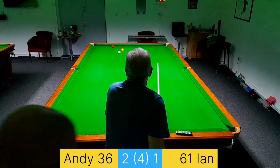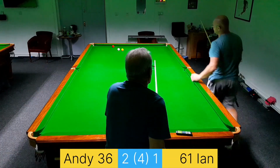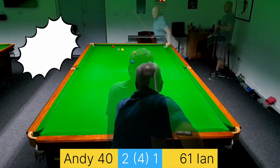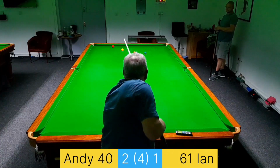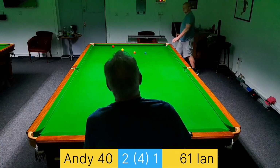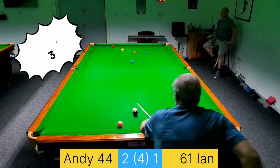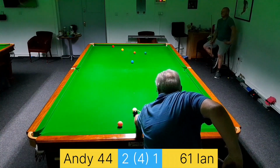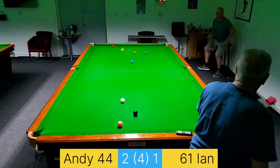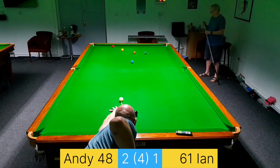So Ian's first attempt, and I didn't realise actually before laying this shot that he struggles physically to get his shoulder in position to play that shot correctly. So take from that what you will. I mean, I've managed to earn 12 points from that one, quite happy.